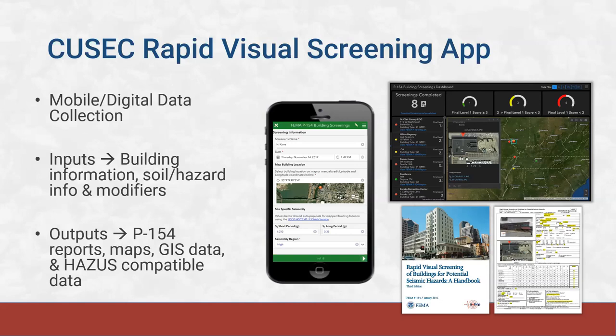So the application is comprised of several customized software components, including Esri's ArcGIS Online and Survey123 products.